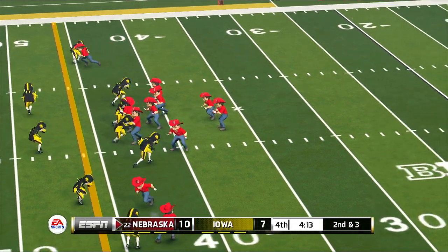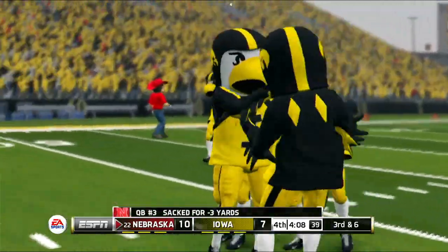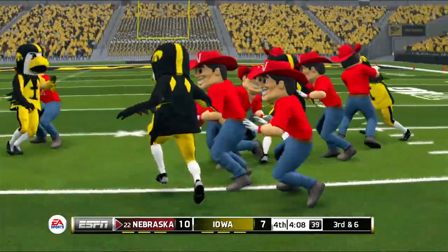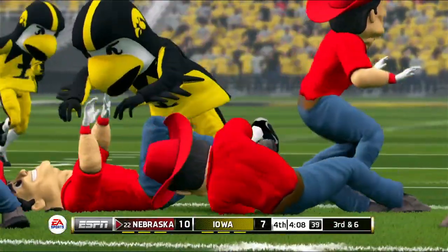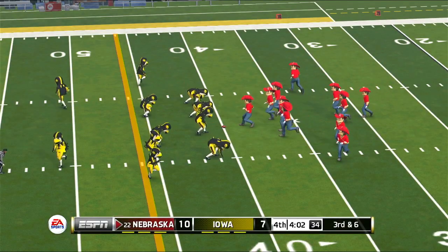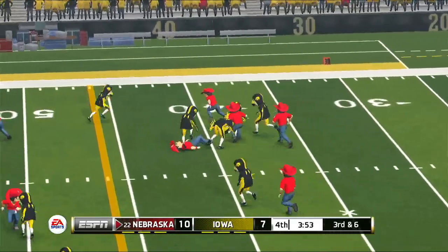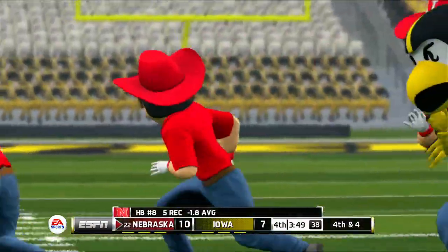Go! He's going to try and scramble. Third and six. Ball on their own 40. Screen pass. He's got his halfback. He's taken down right around the 42-yard line. That makes it fourth and four.